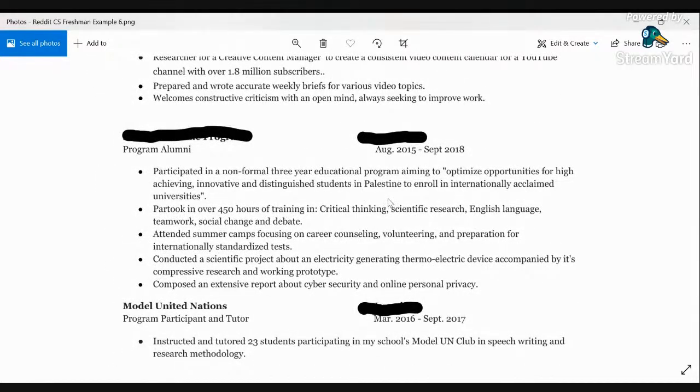Okay, so distinguished students in Palestine enroll in internationally acclaimed university. Partook in over 450 hours. Yeah, and then as an international student too, for international students, you have to have someone that is a native English speaker review your resume. You have to have like one or two people just literally walk with you through your resume to make sure that what you're trying to get across in your writing here actually is what you mean. So make sure you take the time to do that.